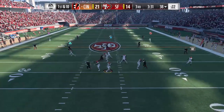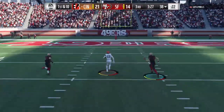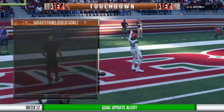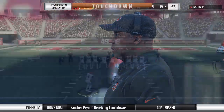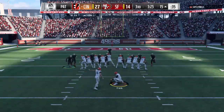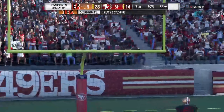Throwing on first down is Mahomes. Over the middle, that's caught by Ross. And all the way in for a Cincinnati score. A big play there. His 3rd touchdown of the game, 10th on the year. And the Bengals are able to grow their lead. And he puts it through.